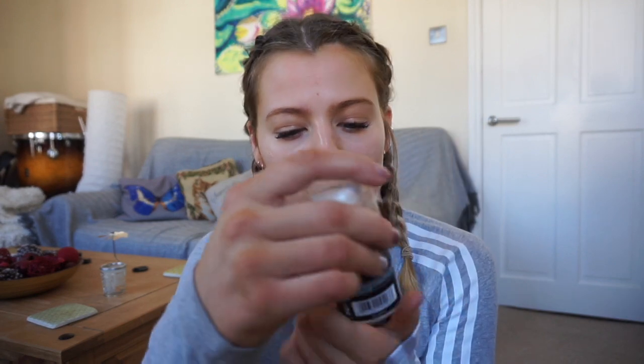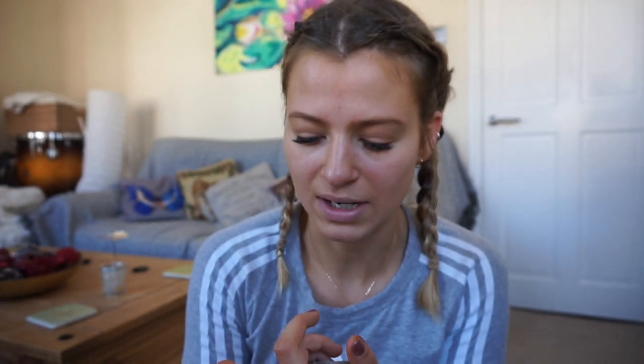To start, I use my Max Factor Colour Adapt foundation, and I use the colour Bronze. Sometimes you can't actually buy this in shops. They're starting to have it in like Boots and stuff, but I used to buy it on Amazon because they didn't have this colour in the shops.